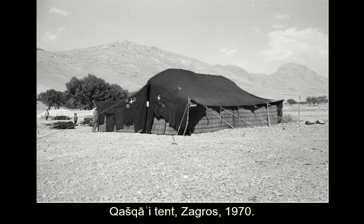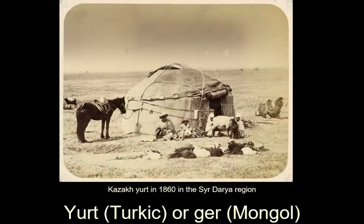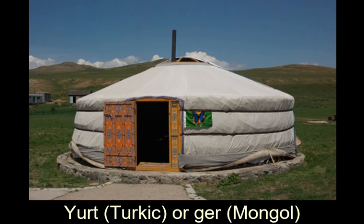This is actually a Kashkai tent from the Zagros Mountains. And here's the interior. You can see it's still very similar. Then we come to what are called yurts, or gers, depending on the origin of the person saying the word. These are round and continue to this day. Very popular. You can see, of course, some of this would be carried around.